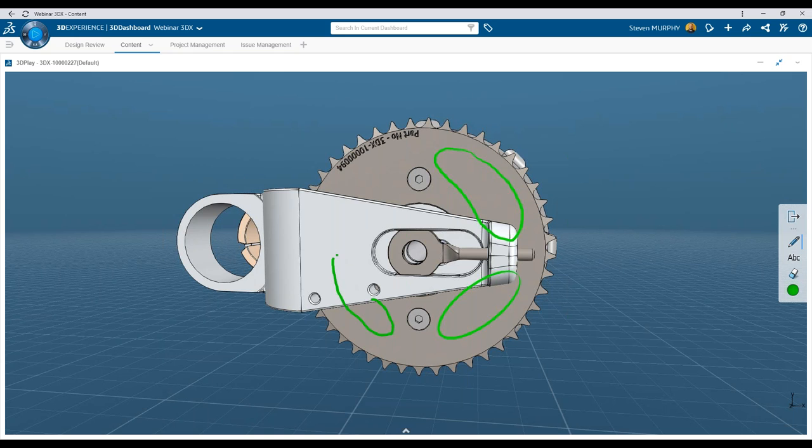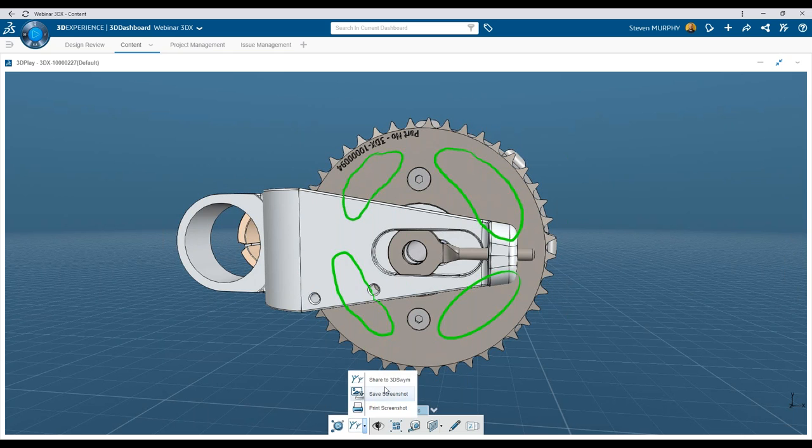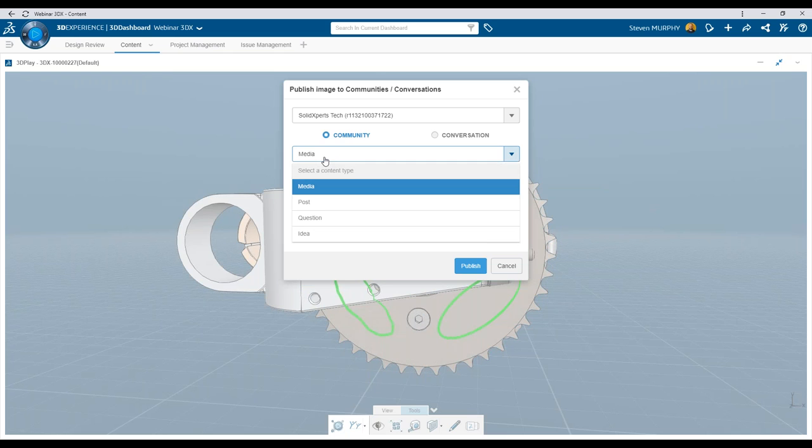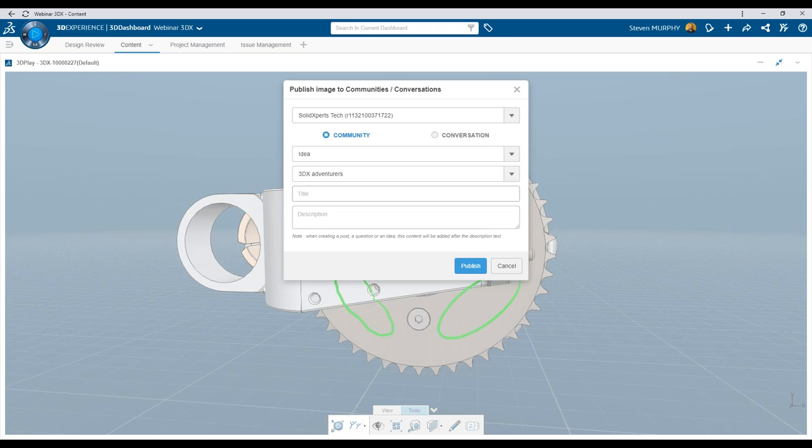So this is our newest idea: let's try and cut weight by creating a system of slots. And we'll take this and share it directly to the 3D Swim community, so you don't have to screenshot. It's all integrated directly. We're going to make this a new idea inside of my mountain scooter project, and we're going to call it "slots are better." We'll describe it as "slot design seems viable."